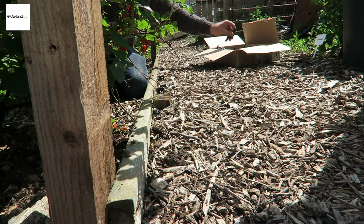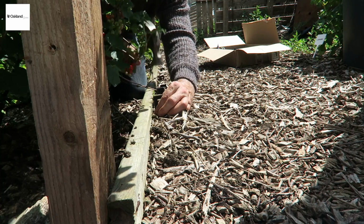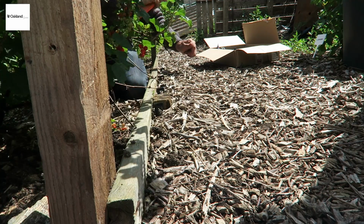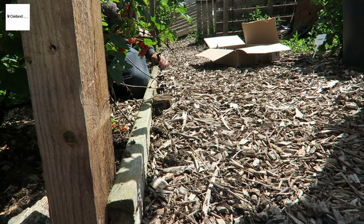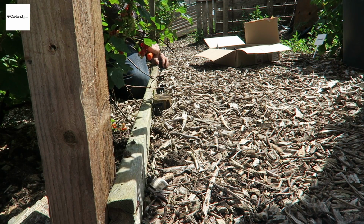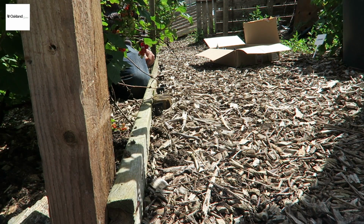These are pegs that also come from Oakland Gardens. They're anchoring pegs, and this is how we're going to secure the netting to the ground. Now it's important to get these the right way, and you face the hook outwards away from the bed that you're securing. Just hammer them into the ground about 8 to 10 inches apart.